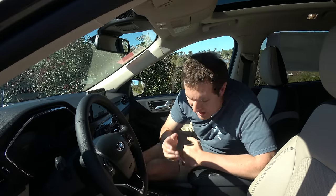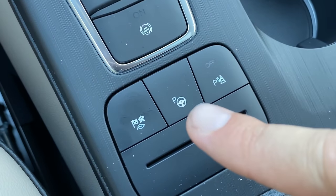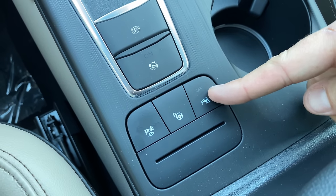And next up, a couple of other rather confusing buttons. To the right of the drive mode selector button, you have two buttons marked P. You have P with a steering wheel and P with, I guess, a traffic cone. The P traffic cone button turns on and off your parking sensors, little things that beep when you back up. The P with the steering wheel actually activates the automatic parallel parking system.